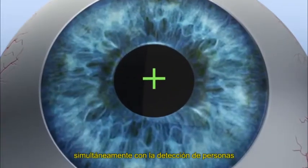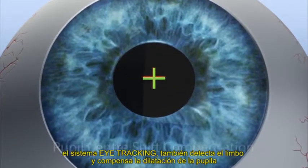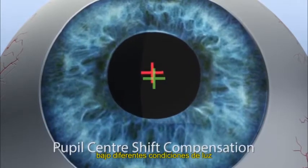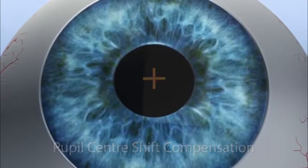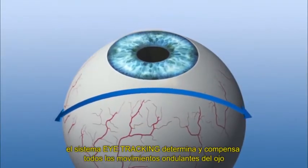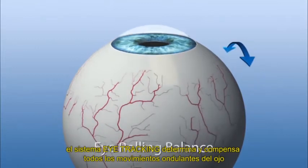Simultaneously with pupil detection, the eye tracker also detects the limbus and compensates for the pupil shift under different light conditions. In an unrivaled intelligent way, the eye tracker determines and compensates all rolling movements of the eye.